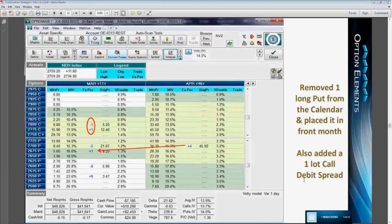So by having a double diagonal, for example, a double diagonal has a finite loss. Anytime you have wings or your shorts are covered and not naked, then you're going to have a maximum loss. Could that maximum loss be reached? Well, theoretically it could on a, quote, catastrophic event.